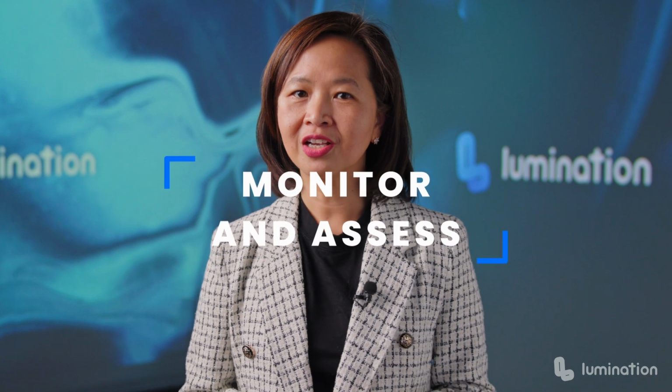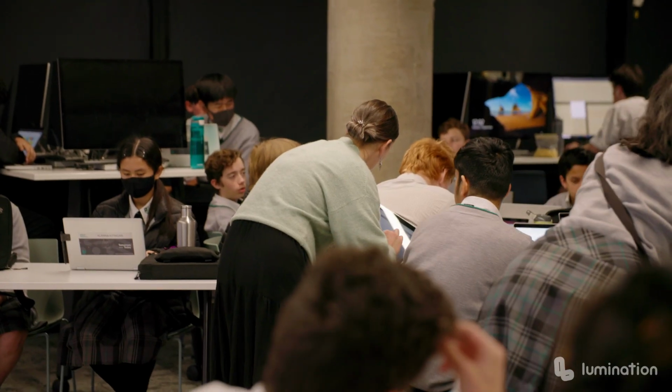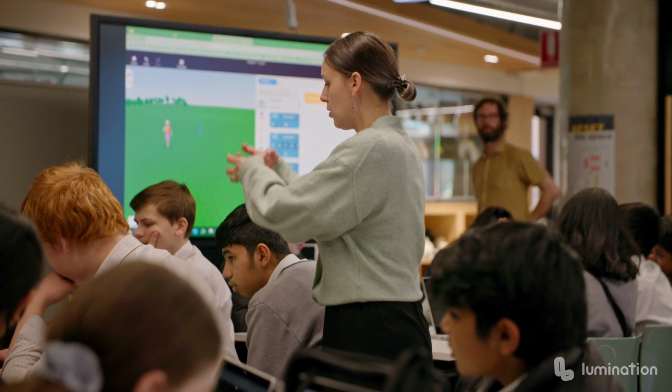And number 3, monitor and assess. Station-based learning requires active monitoring and assessment to ensure that students are engaged and making progress. Observe students as they work on the activities, offer guidance and support when needed, and provide feedback on their performance. You can also adjust instructions as needed.